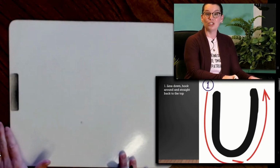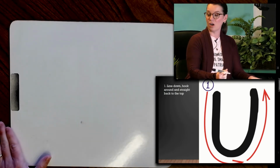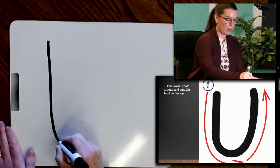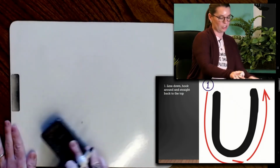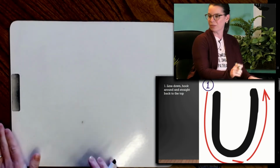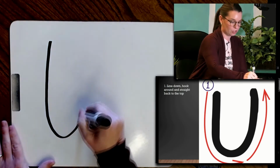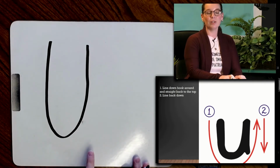This is a capital U. Name this letter, U. Sound this letter, uh. It's a letter that is tall, so pens up, line down, hook around, and stretch. You know what? I don't like how that looks. I'm going to try that one again. That was a little too skinny and pointy for me. Okay, pens up, line down, hook around, and straight back to the top. That's much better.